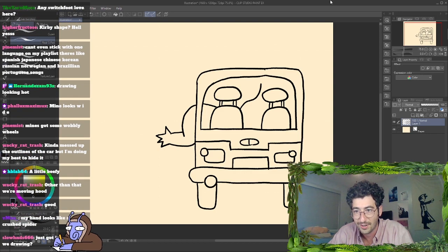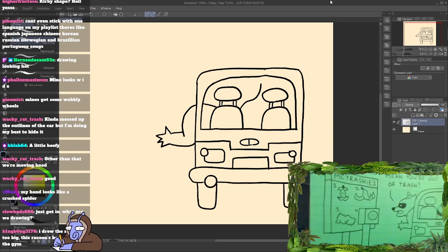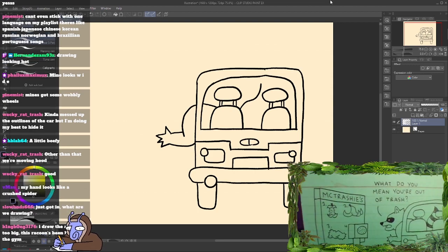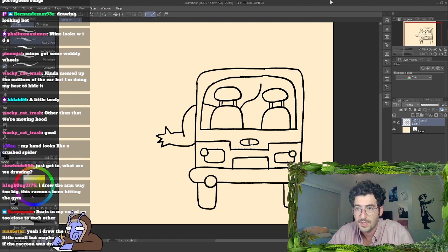Your hand looks like a crushed spider. Just got in, what are we drawing? We're drawing a raccoon hanging out the window of a car. And he's going, what do you mean you don't have trash? This raccoon's been hitting the gym.